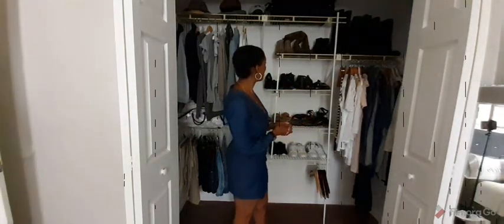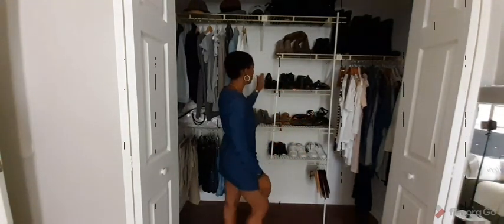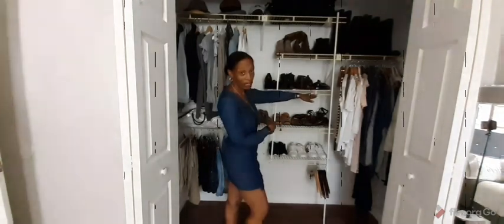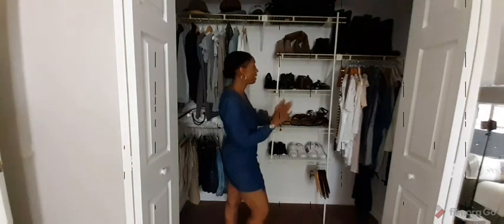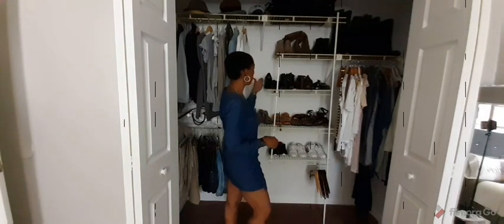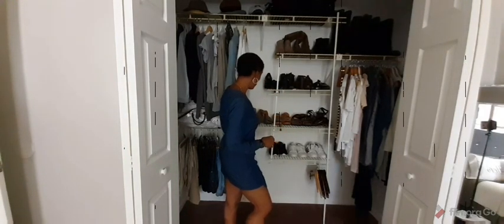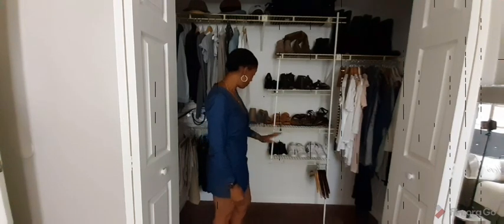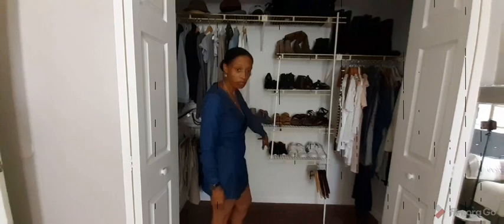And then over here I have all my sandals, mule sandals, my one pair of flat black shoes, one pair of pumps, and down here I have all my brown mule sandals and all of my tennis shoes. These are all the tennis shoes that I own.